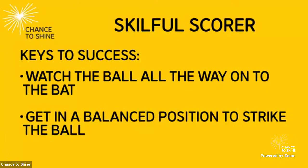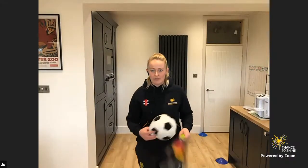Okay, we want to make sure we watch the ball, just like Joe Root says, all the way onto the contact of our bat or our tennis racket or our frying pan. So watch the ball all the way onto the bat, really important.